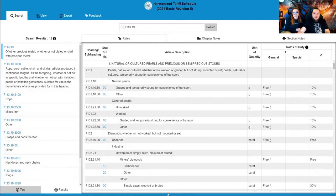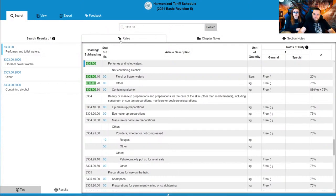You'll just have to decide for yourself if there are essential oils in it, then list it as that. If not, there you go. Perfumes not containing alcohol. Floral or floral waters, other, and then containing alcohol would have the extra numbers on the end, but you don't need to worry about that. So if you sell perfumes or toilet waters, there you go.